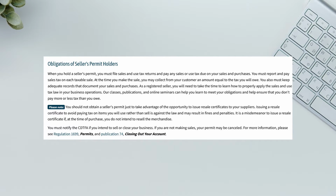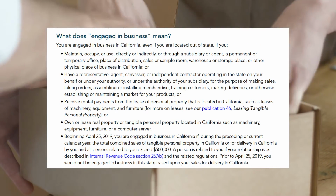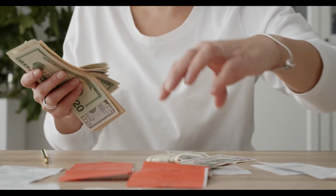While each state has its own unique requirements as to who must hold a seller's permit, generally, most states will want you to hold a seller's permit if you hold a business presence in that state, sell to customers in that state, or hold inventory for tangible goods in that state. This includes Amazon FBA warehouse items. A seller's permit application is not included in your LLC paperwork and registration, since not every business will be selling tangible goods, and seller's permits are issued by a different department.